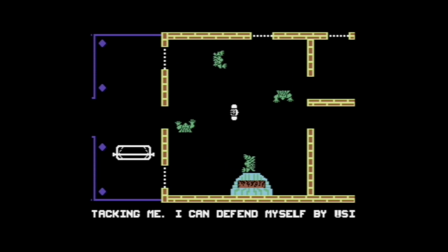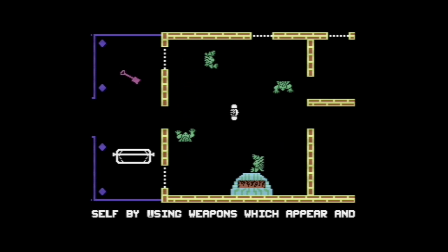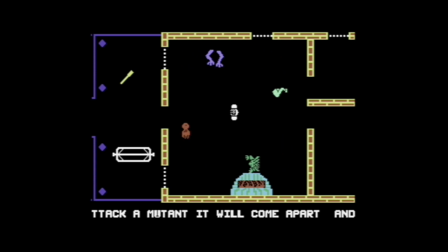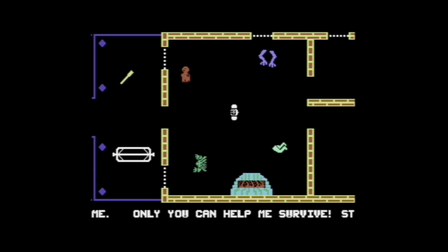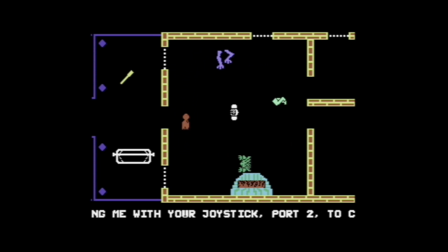I can defend myself by using weapons, which appear and disappear at various places in the house. Each of them gives me a different amount of energy, but beware. If I attack a mutant, it will come apart, and each bit will try to get me. Only you can help me survive. Start by guiding me with your joystick port 2.